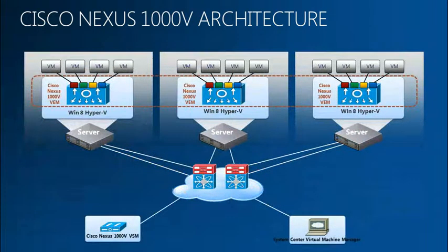And from a deployment perspective, a typical deployment of Nexus 1000V looks like this. You have multiple servers here, 3 servers shown in the picture, and each of these servers is connected to the physical network like any other server. Each of them is running Windows 2012 Hyper-V. And you have a VSM, the supervisor module, running on any x86 box in your data center. And you have SCVMM running anywhere in your network, as long as they're connected, it's good.